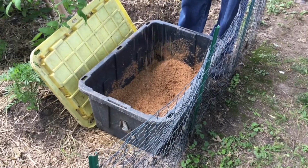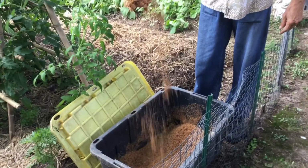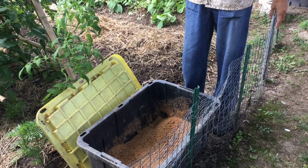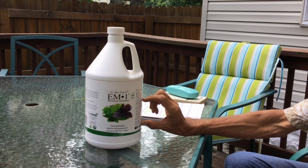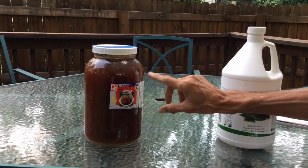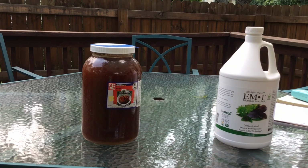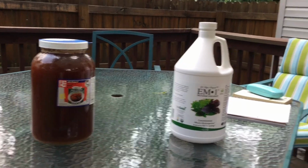Or, before I till these rows, I mix it in as a soil additive, and it helps to make the soil more friable. It makes it softer. I take 3/4 of a cup of this. I mix it in a gallon of water with 3/4 of a cup of molasses. The molasses feeds the microorganisms. And I let that mature for 2 or 3 weeks, and then I mix it with that wheat bran.